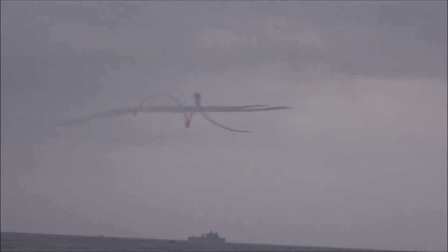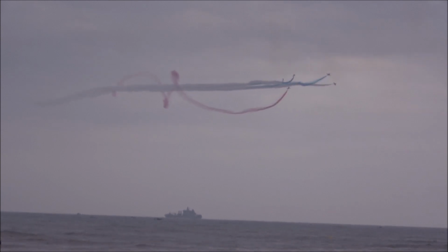Ladies and gentlemen, it's been an absolute pleasure today. Please put your hands together for the Royal Air Force Aerobatic Team, the Red Arrows.